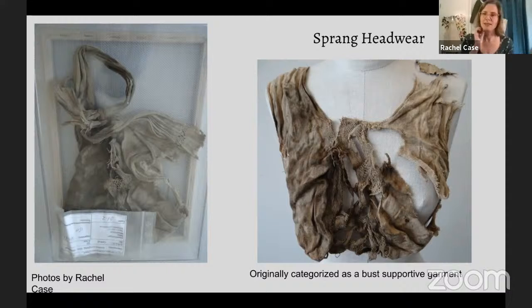There were several mock-ups of trying to make this work as a bust supportive garment, but it never was going to work. And so just in passing, I was looking for other images online for a pleated gown. And I saw a woman in one of these images wearing headwear that had what looked like a central panel of spraying or netting of some sort. And so a light bulb went off in my head. And then it took a couple of years to get brave enough to talk to Beatrix about the fact that I thought it was a headwear and not a bra.